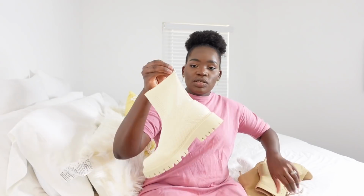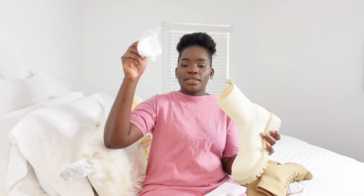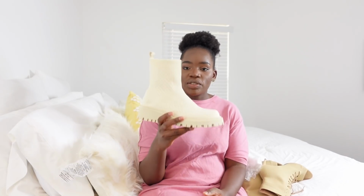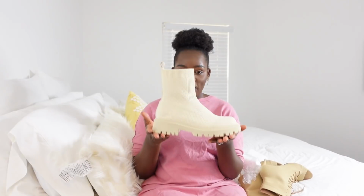Let me just show you. This was one of my winter shoes, and you can see they put that in there, and then they also put the filling in there so that the shoe does not come collapsed. You get the shoe according to the quality and how it's supposed to look. The way it looks in the picture is the way it comes to you.